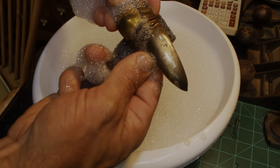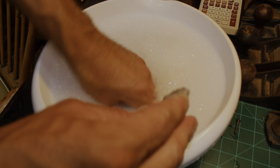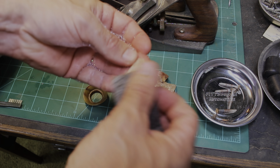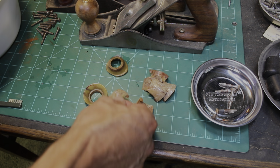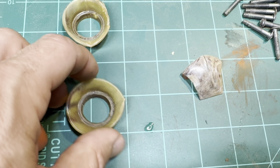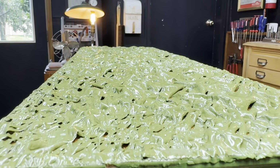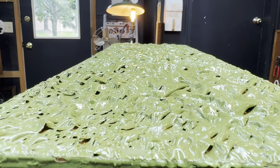What's left of the old finish is removed with ease. Most of the delicate Bakelite is cracked, but salvageable. These round pieces, however, are damaged, and I'm not sure how you go about repairing these. I'll keep them with the dresser, but won't likely use them.